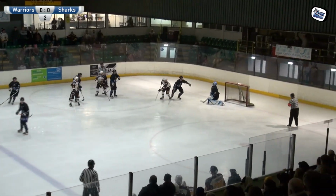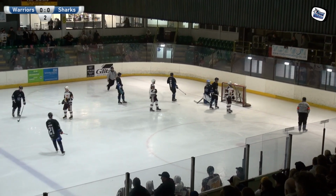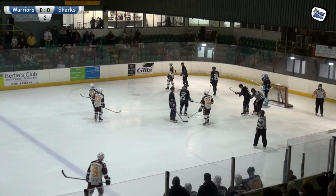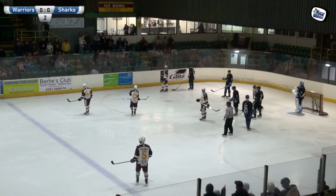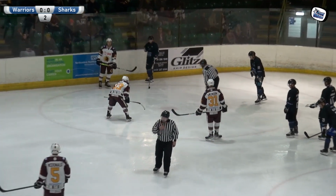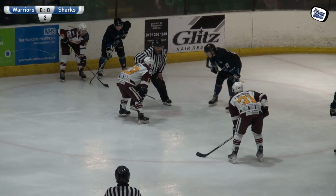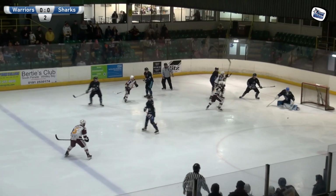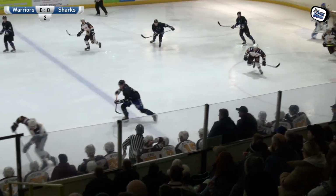Here's the shot wound up, another good block, and Hepburn makes the save. That was just a block. I think it was a block, and it maybe shot up into the net and behind. I'm not too sure. There's been lots of hard shots today, that's for sure. Warriors win it again, and they'll have the same shot again, and that is a save. That's a big kick save.